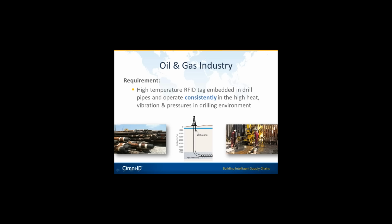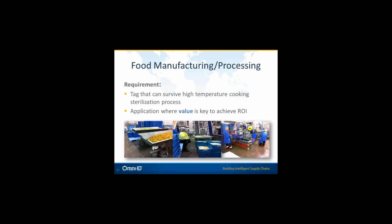Our high-temperature RFID tags can be embedded into drill pipes and perform consistently after exposure to high heat, vibration, and pressures generated in the drilling process. Can we have the next slide, please?